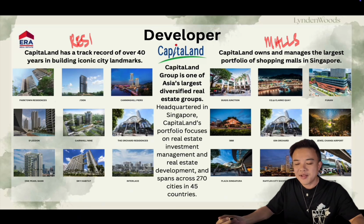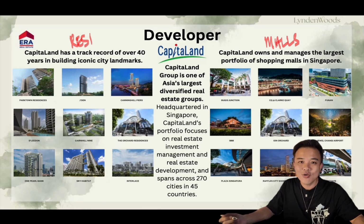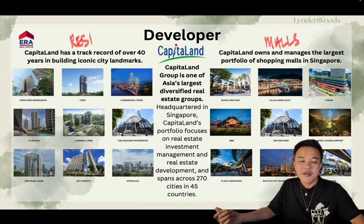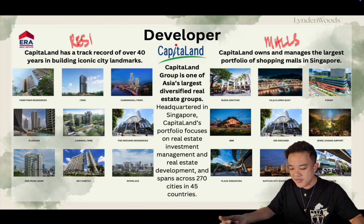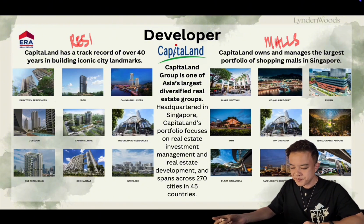Why? Because right beside LyndenWoods is actually, okay, a genuine mall, right? So you actually get to experience the CapitaLand kind of shopping experience. Okay, I have personally visited, so I think it's very nice. And this is collectively called the Science Park area that CapitaLand continues to transform. So if you are a CapitaLand fan, you will largely support their project. So I think they have done a great job so far, whether it is residential or commercial, okay, aspect.